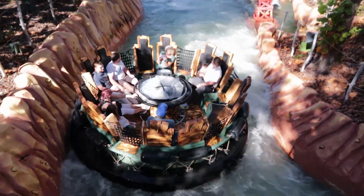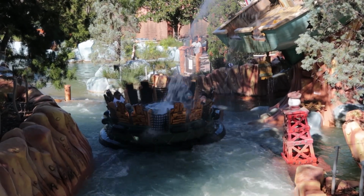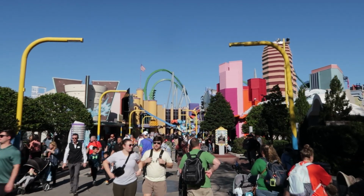And then the other water ride they have here, Popeye and Bluto's Bilge Rat Barges. It will get you completely wet. And I do mean completely wet. Unless you're wearing a poncho, but don't wimp out. No ponchos, please. A couple more rides in Marvel's Superhero Island to tell you about.